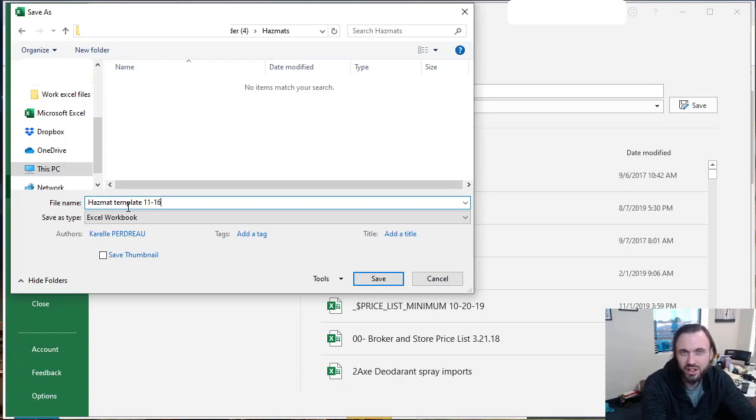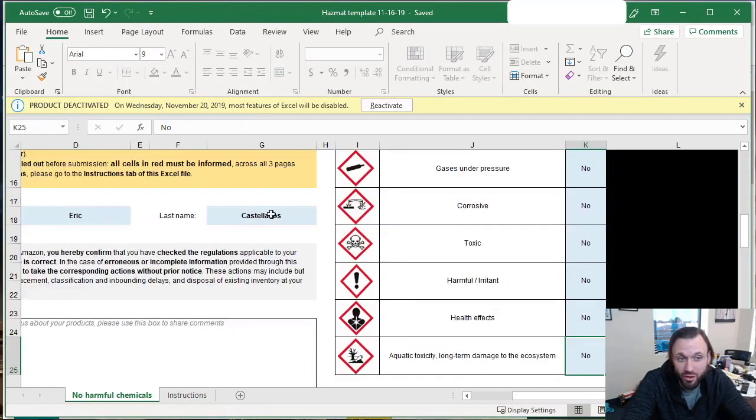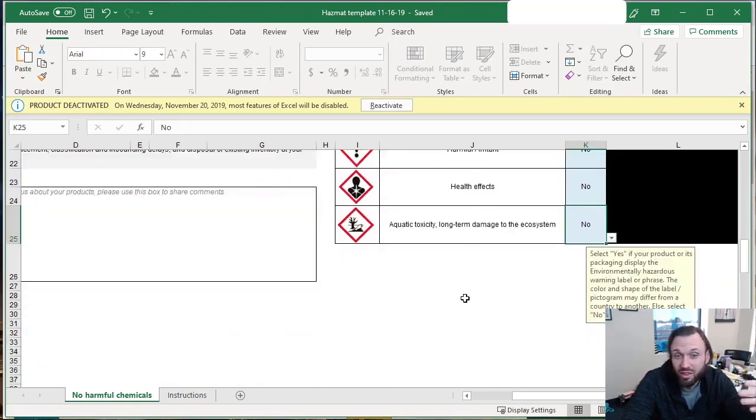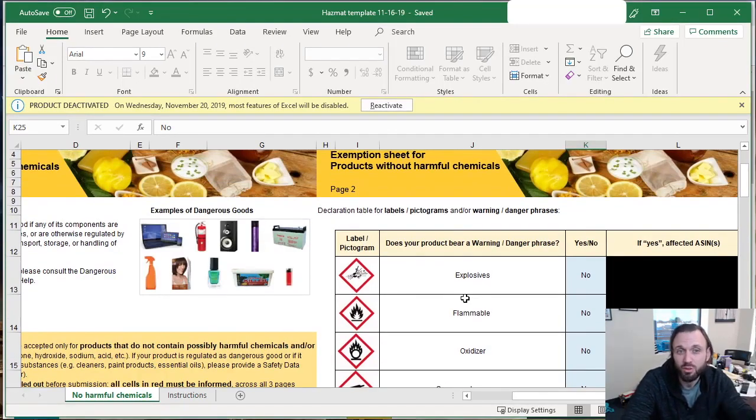Sometimes Amazon makes changes to this template, so I'm aware. Let's say they make a change in February of 2020. I'm aware that this hazmat template from November 16th of 2019 is no longer effective, so I need to use the new one. So I'm going to save this, and now for that file, I no longer have to put my first and last name. I no longer have to select no for these. This file is saved with 25% of the information that needs to be submitted, and it's pretty standard across the board. So now I'm saving myself time, and time is money, and it's super important to save yourself time.